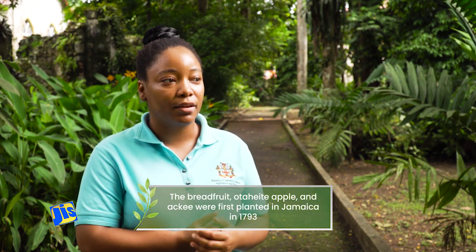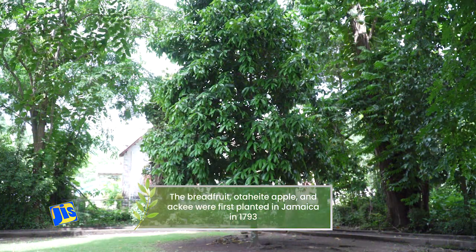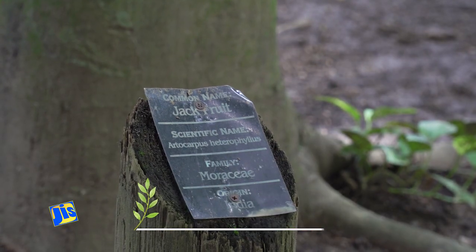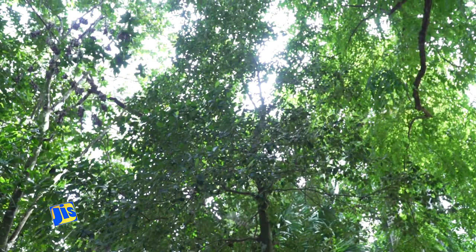Food that Jamaicans love, like breadfruit, was first introduced to this garden by Captain Bligh. He came here with the breadfruit, the ackee and otaheite apple, those are the famous ones. Other plants were introduced to the garden that people see all the time, the bougainvilleas, the crotons, all of these were first introduced to the gardens.